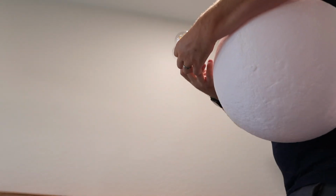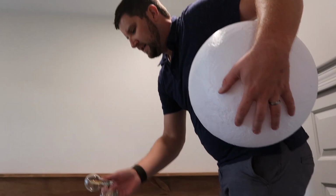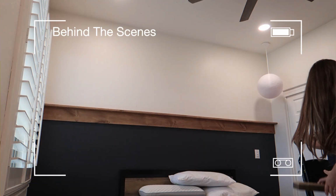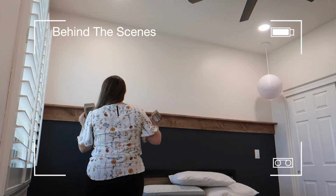Kyle is just changing out the bulb because we had like a 100-watt one. Yeah, and this is a 40-watt, so yeah. And it's on a dimmer, but the 100-watt even dimmed is too bright for now. Yeah. So we're gonna try a 40-watt, which should work a lot better. Because you don't really need it bright, it's more just a night light, you know? Right. Okay, so let's just check these up here and see if we need to paint them.